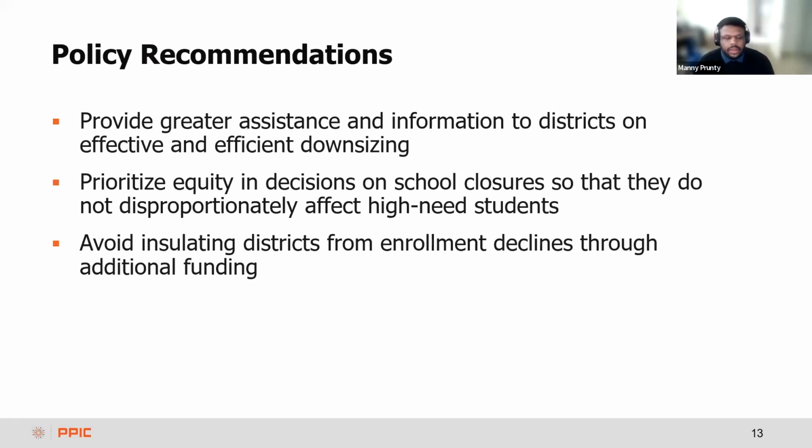And lastly, we think that the state should avoid insulating districts from enrollment declines through additional funding. This is specifically focused on the hold harmless, which is a temporary cushion. We feel it's unsustainable. Instead of delaying the inevitable due to these demographic factors, such as a birth rate that doesn't seem to be increasing anytime soon, we think the funding for that hold harmless should be focused on more permanent sources of per pupil funding that are focused on our most needy students.